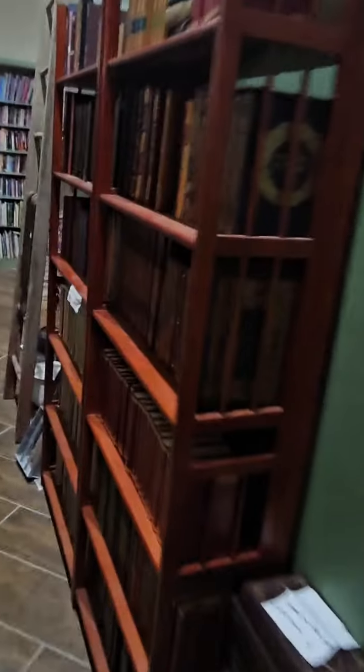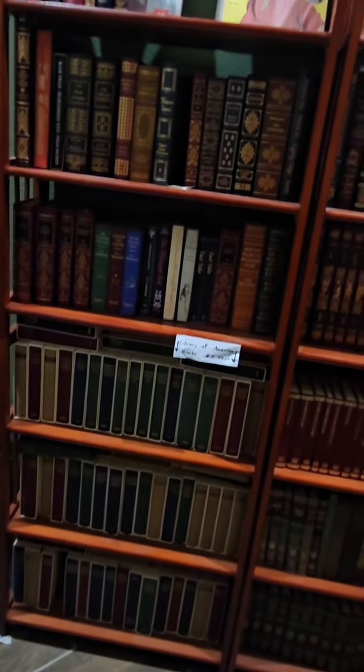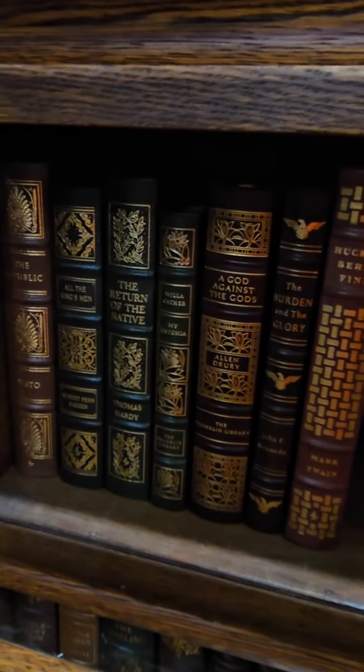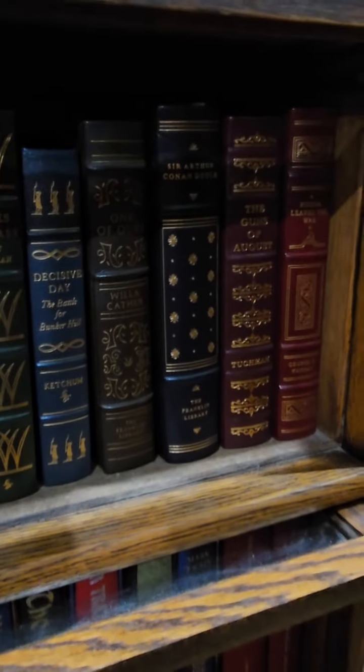We got shelf after shelf after shelf. We got five shelves. And again, I try to price this stuff extremely competitive to anything you're going to find on eBay. And again, we got all the great titles. We got Jane Austen. We got the Bronte sisters. We got Dickens. We got lots of political biographies.